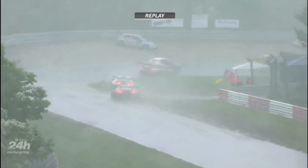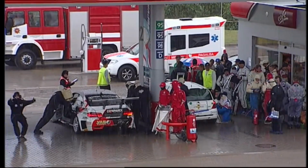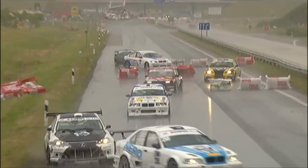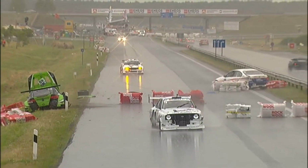Leader, I think, is through, but the BMW all over the grass. The problem is that people are starting to lose it before Arenberg. And then it suddenly starts raining. This is a big surprise for all of the teams, and it brings a big, big chaos to this circuit.